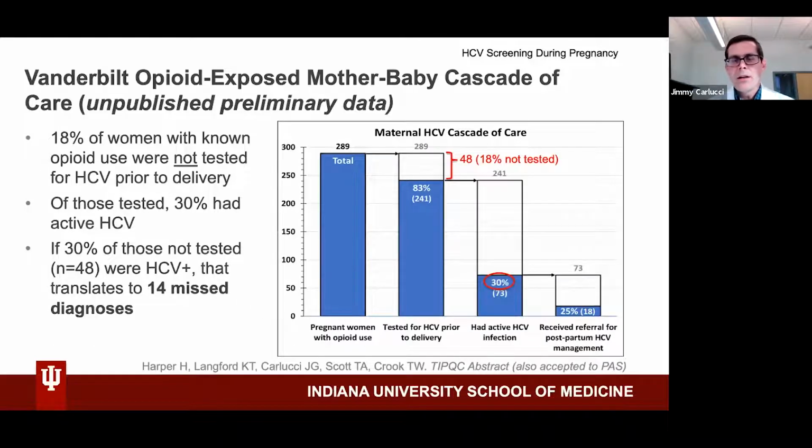And that's not unique to Maryland. This is data from Vanderbilt, looking at outcomes within a cohort of opioid-exposed moms and babies. These are all opioid-exposed women, so all of them have risk factors. And we found that 18% of those women with known risk factors weren't tested for Hep C prior to delivering their babies. Of those who were tested, 30% were positive. And so again, if you extrapolate 30% positivity rates to those who weren't tested but should have been tested, that translates to as many as 14 misdiagnoses. Next slide.